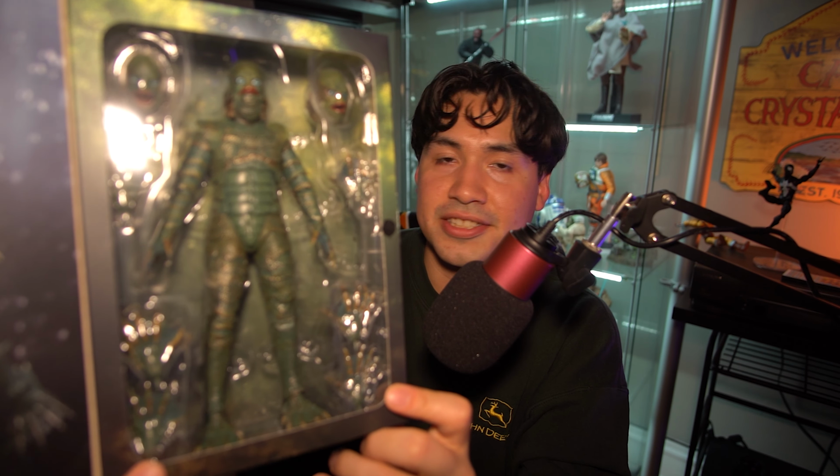Here you get an awesome picture of the monster swimming, though you don't get a little swimming pool for it to go in. But you get the figure here in the window box, and it looks awesome. Now, we will unbox this figure and go more in depth on the articulation and the accessories you get with it. And then we'll do some poses on the rotating base as well.